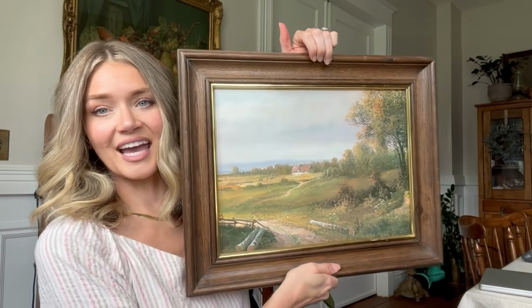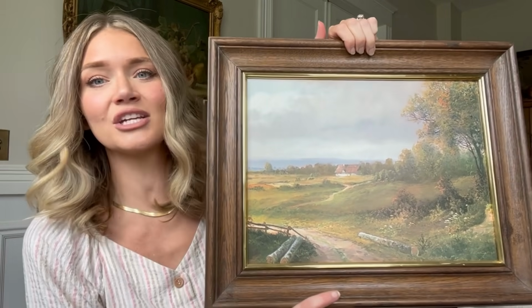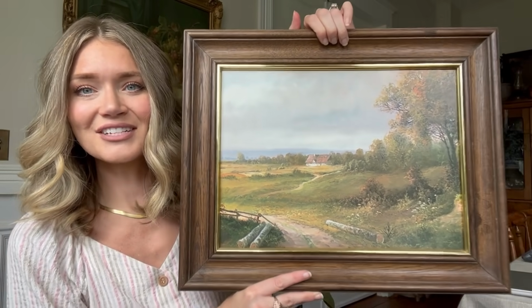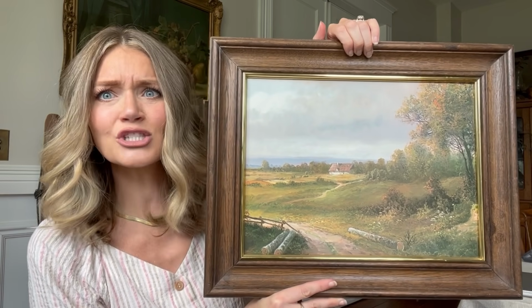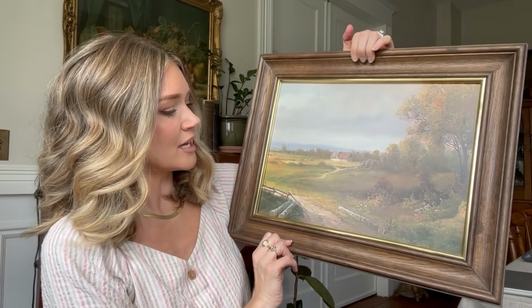Second, I did find this one. Actually, Amy found this one and she carried it around for a long time. She just was not sure about it. And so I tried for so long to convince her, get it, that is so beautiful. Why would you not get that? It's gorgeous. But it's just this little print of a town.